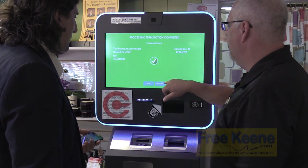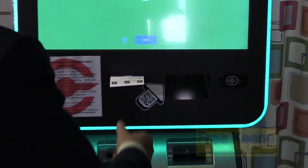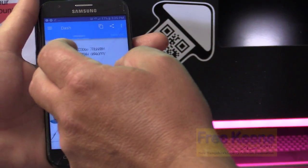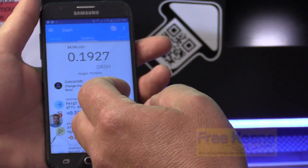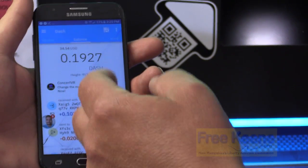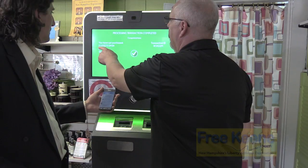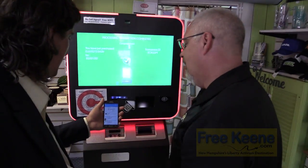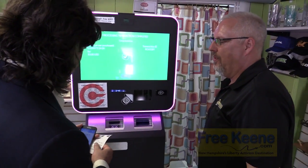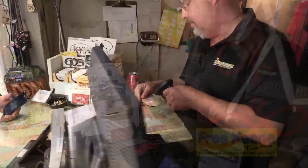Now at this point, you can press this button to get a printed receipt. Okay. Let's take a look at your phone. And here you're on your receive screen. But if I go over to balance, we see that you received 0.103572 Dash less than a minute ago, and that's already in your wallet and it's ready to spend. So now we'll purchase a Dash coaster from this lovely establishment. So here you are. There we go.